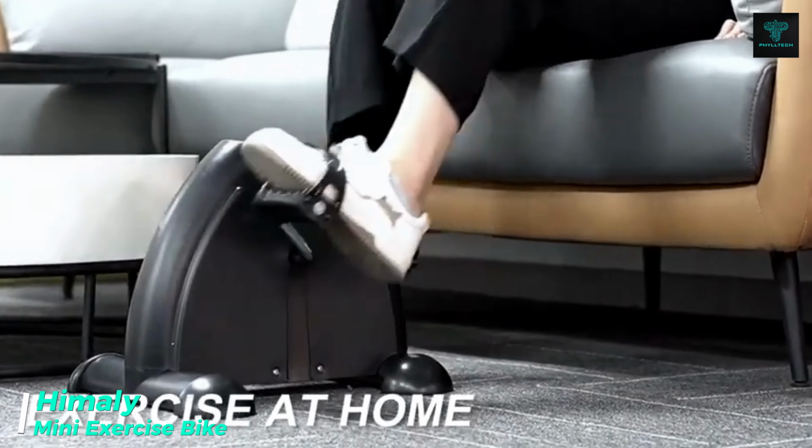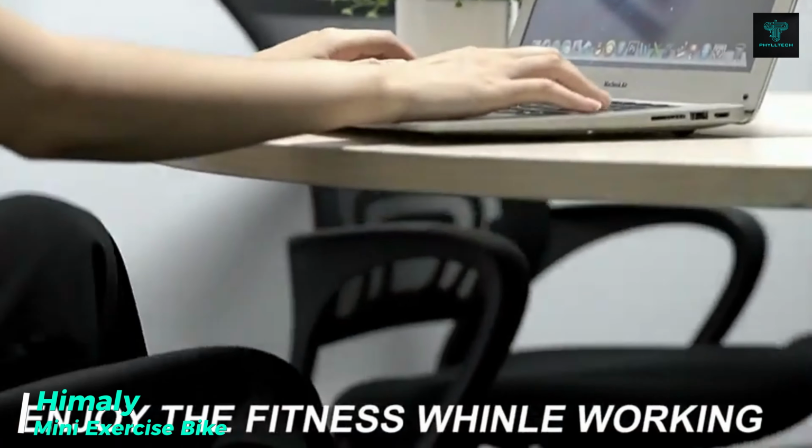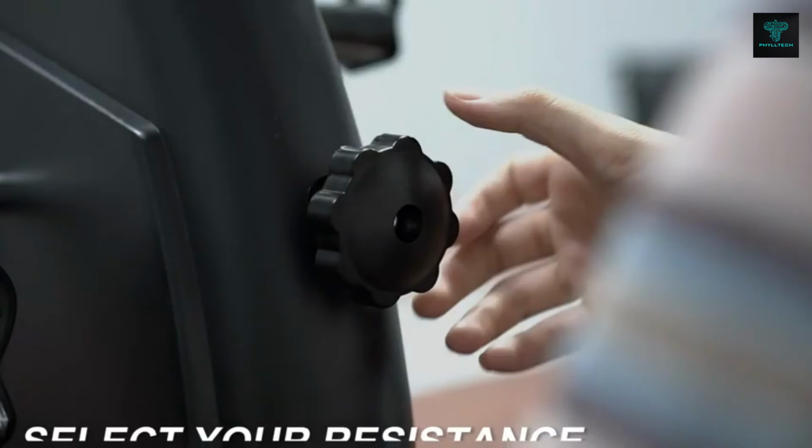Next, we have the Himaly mini exercise bike, perfect for maintaining your fitness routine in a compact space. This mini bike allows for arm and leg exercises with adjustable resistance levels to target various muscle groups.